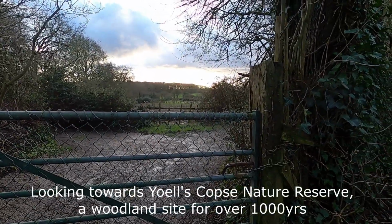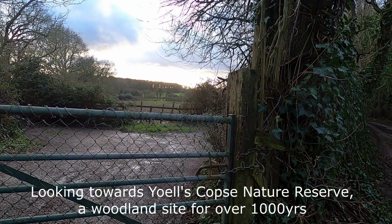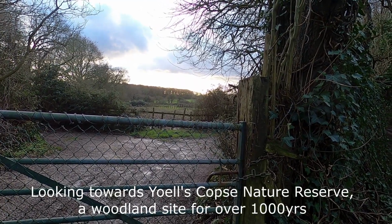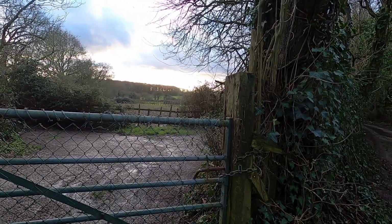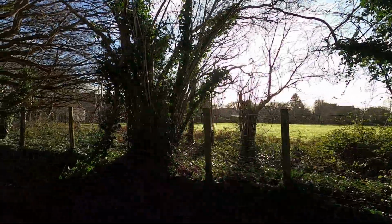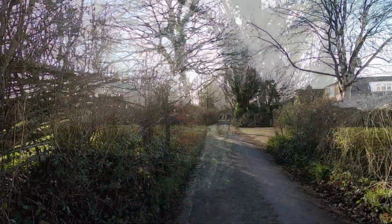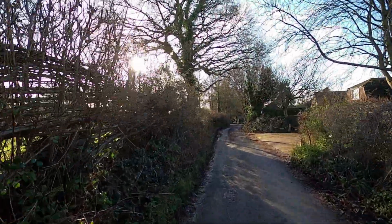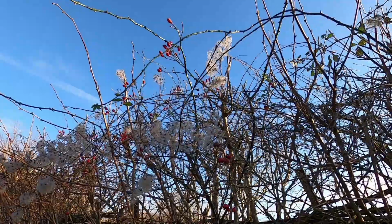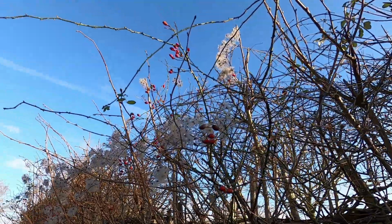What I wanted to do was to reinstate an ancient hedgerow right the way across to join up with these to make a wildlife corridor. And I've spotted some old man's beard, traveller's joy, and some beautiful red rose hips.